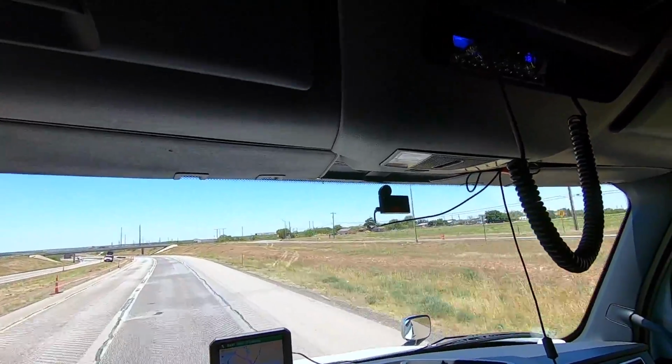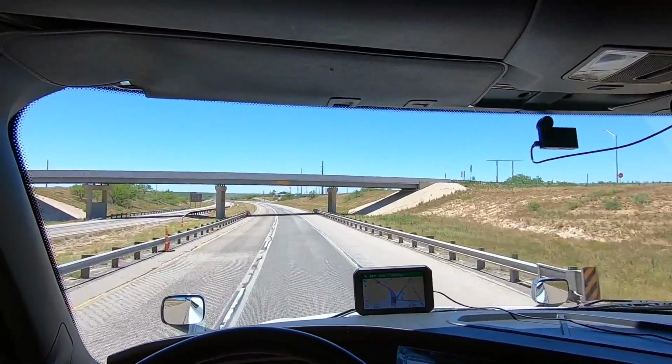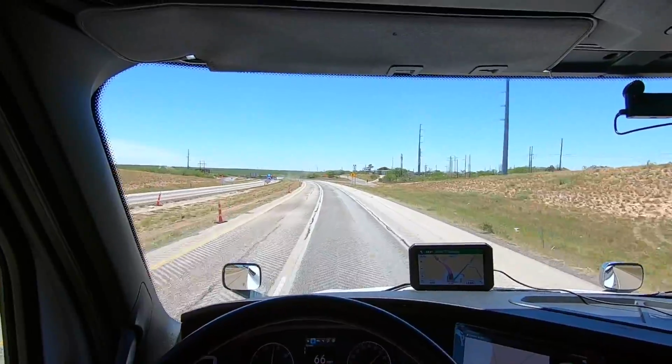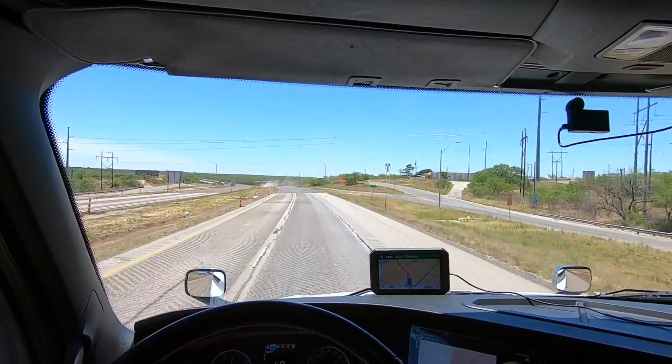And just to let you know, guys, this CB doesn't reach that far. They will technically find out who you are because they'll be driving alongside you pretty much for a while, so they'll figure out who's talking and who's not. So be careful what you say. But yeah, they're really fun. I just wish a lot more drivers would talk on them.